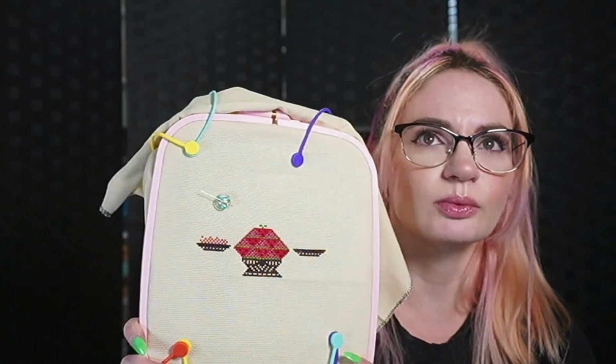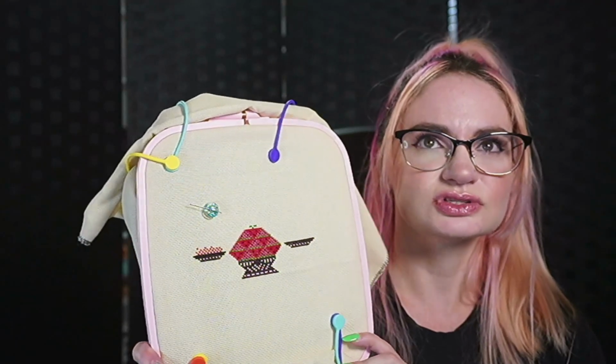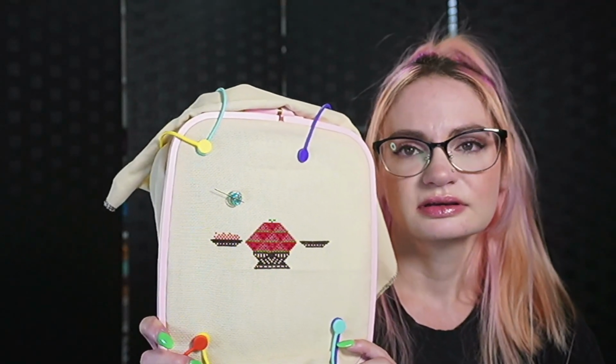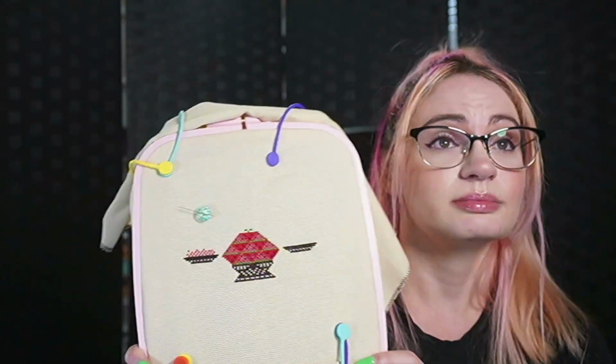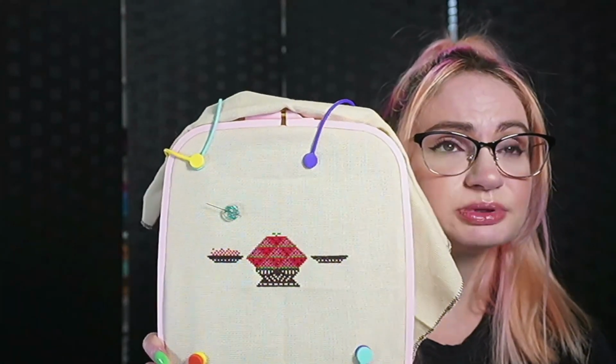Like there's something so easy breezy about working on them that this is one of the least stressful projects I've worked on in a while, and maybe it's just because Pattern Keeper makes it so easy, or she's a brilliant designer on top of that, but it's a pleasure to work on.